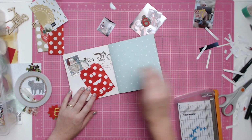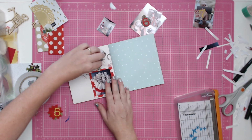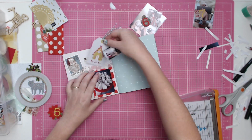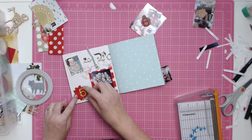I used the front of that pocket to pop my photo on, so that made a bit of a photo mat, and then I did my journaling on the inside of this tag. I was going to do my elf on the shelf in there, but I didn't want to cover up that tree, so he just pops over to the side there.